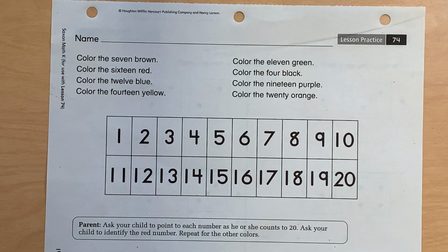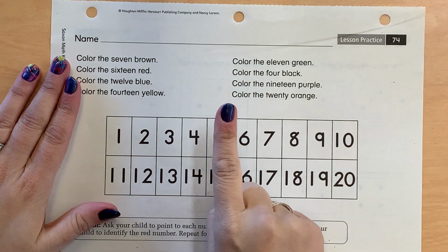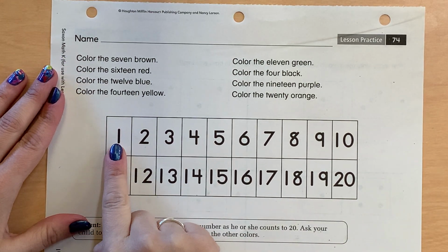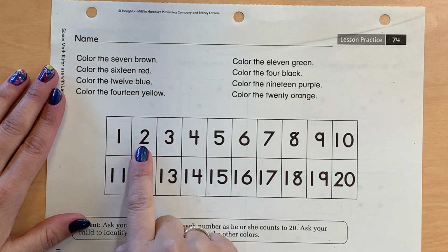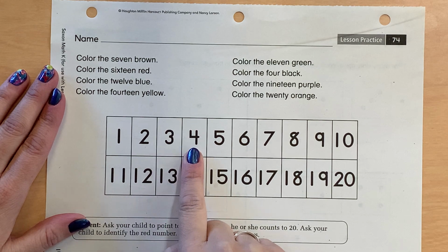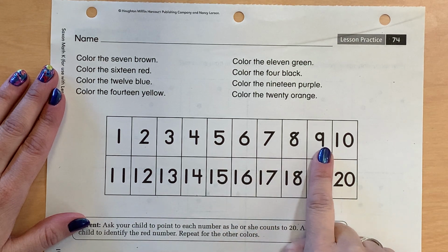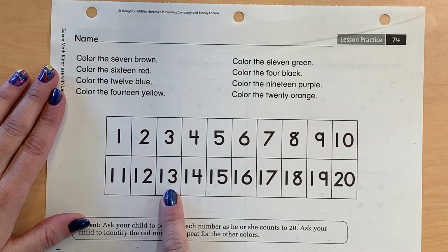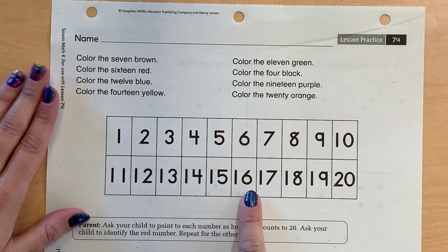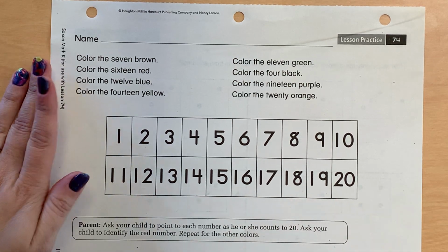And we're going to use our crayons today. So we've got numbers all the way from 1 to 20. So I want you to stick out your pointer finger and put it on 1. And let's count together all the way to 20. And point to the numbers and look at them as we count. So we've got 1, 2, 3, 4, 5, 6, 7, 8, 9, 10, 11, 12, 13, 14, 15, 16, 17, 18, 19, 20. Good work.